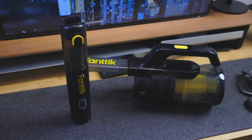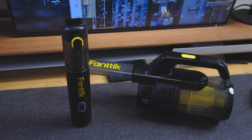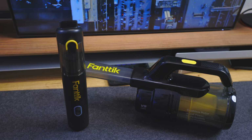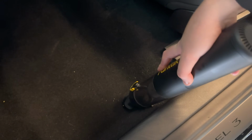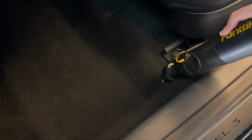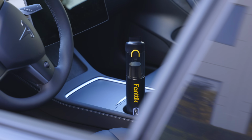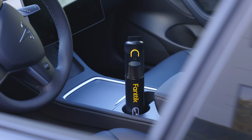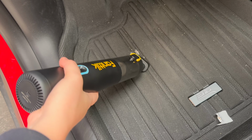I've got a couple that I like here from Fantic. They make a couple of different variations, some a little bit more heavy duty, some a little bit lighter, and something you keep in your car, even in the glove box. I've had success with these before. Again, they come in a lot of different iterations with different features. I love that they recharge via USB-C, so you can literally charge it in the car. They're really portable, they've got some different attachments, and generally for me, a great vacuum that's just going to keep your car clean. I've been a fan of these, and if you're looking for a vacuum, I've got a couple of recommendations I'll leave linked down below.